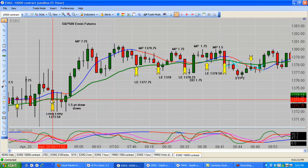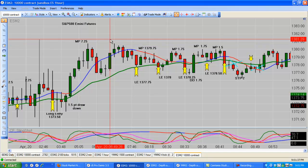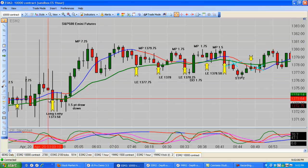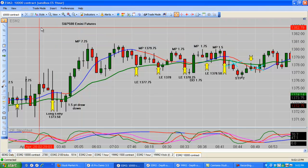From the entry here to the height of the leg, 7.25 points. Do I expect you to get all 7.25 points? Nope. It would take dumb luck. Do I want you to get some of it? Well, if you're up and trading at this time of day, and if you understand the system, and if you want to learn how to trade for a living, then yeah, I would expect you to get something out of this setup. It moved 7.25 points from here to here. Could you at least take 2 out of that? I think you could. Alright, moving on.